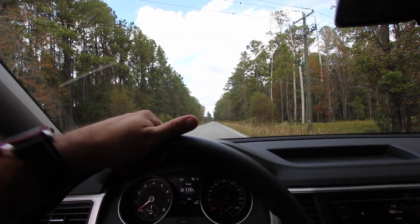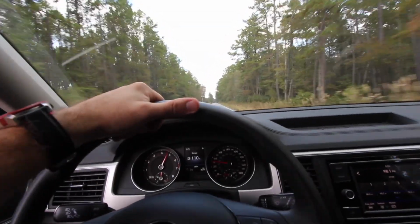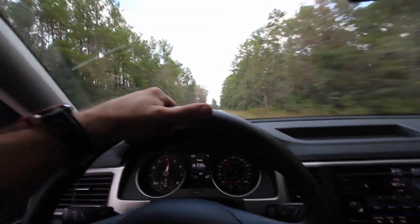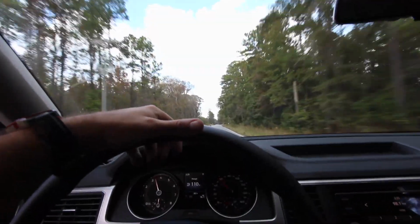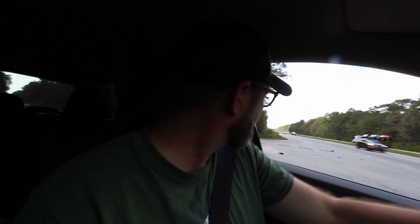All right, engine's off. 3, 2. So, all right, cool. When I came to a complete stop, the engine shut off due to that software thing, whatever they got going on with this car where it shuts off. When I let off the brake, the engine cut back on. I mashed it down all the way on the gas pedal, and it seemed like about 1 second or so of lag.